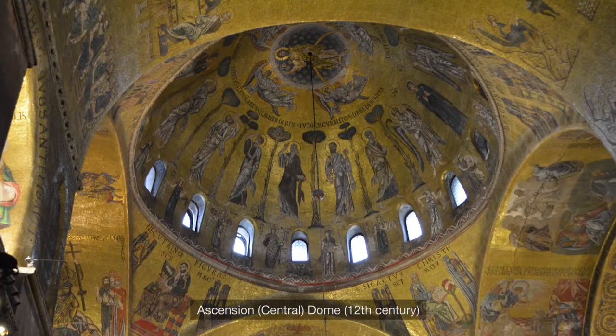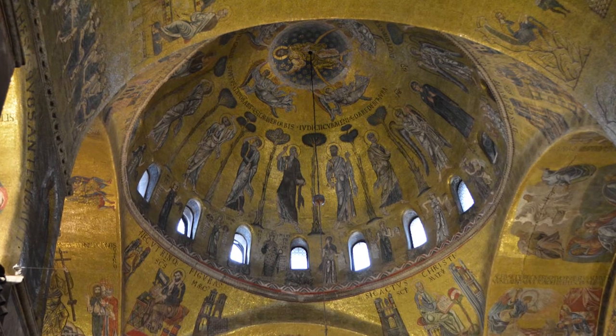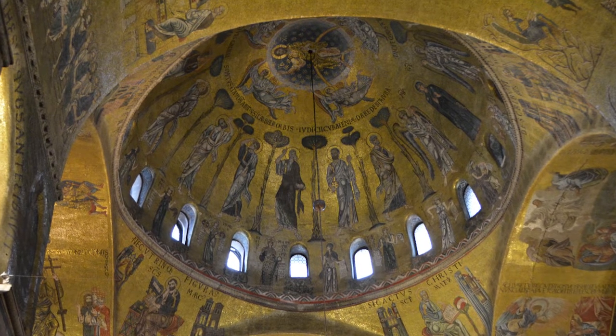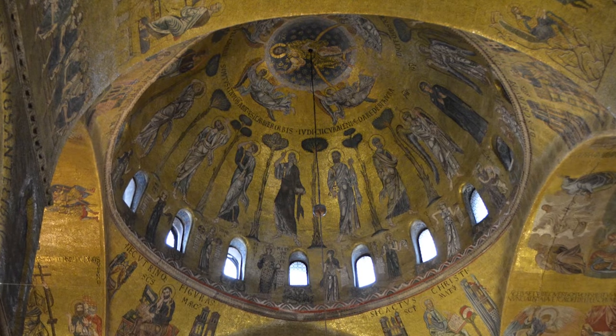In the Ascension Dome, seated on a gold arc of light in front of a starry sky, Christ raises his right hand in benediction as four angels carry him. Around the central motif is the Virgin Mary, two flanking angels, and the 12 apostles who point upward.